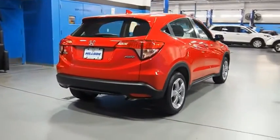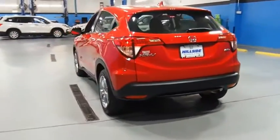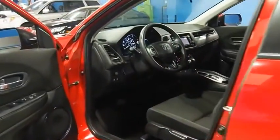The HR-V has a good-looking exterior with a clean design. It comes with a well-tuned suspension and a handsome and flexible interior with tons of options to choose from. This vehicle offers reliability and good looks at a great price. So come in and take a test drive today.